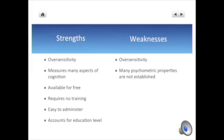As far as weaknesses go, while oversensitivity can be considered a strength, we can also consider it a weakness because it might be too sensitive. So, for example, if you have a high school diploma or GED and you get 4 points wrong, that classifies you as having a mild neurocognitive disorder, where some people that get put in that category might not necessarily belong there. Additionally, because the SLUMS assessment is fairly new, many psychometric properties have not yet been established.